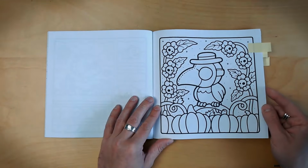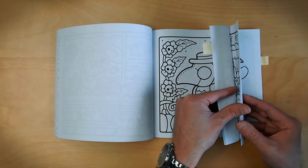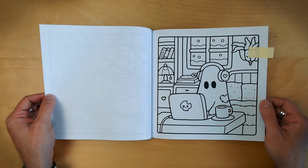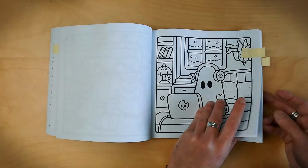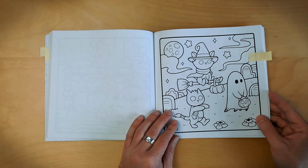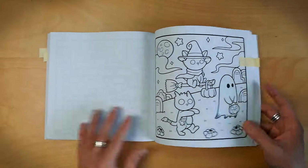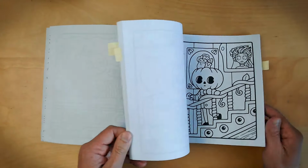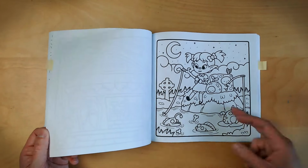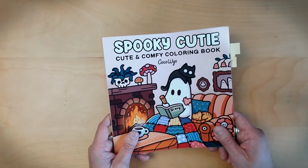Cute little pictures, little plague doctor bird. Seems to be a bit of a theme at the minute. Little ghost chilling, browsing Reddit or whatever he's doing. Don't know, just cute, innit? I've got some ideas of something that I want to do with this book. Like different art styles within the same picture, like split it up into different art styles or something. I don't know, try and be creative with it. So yeah, Spooky Cutie.